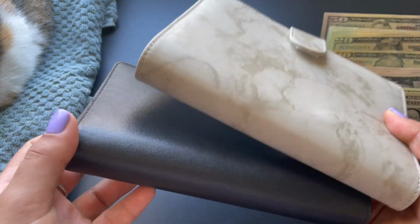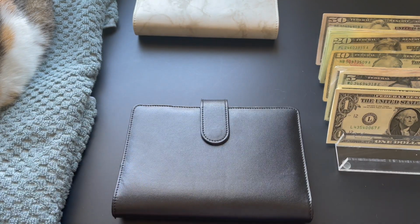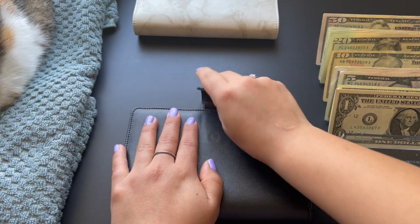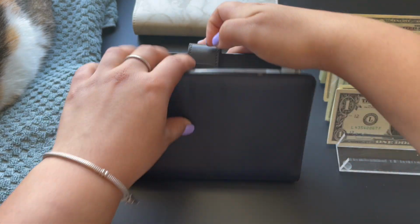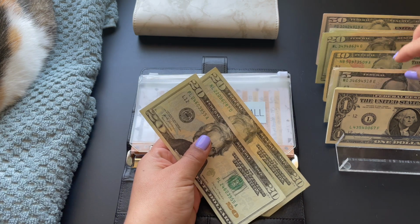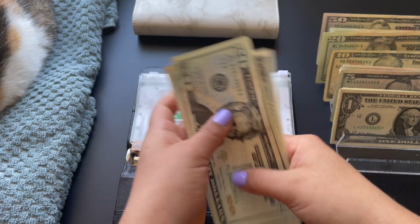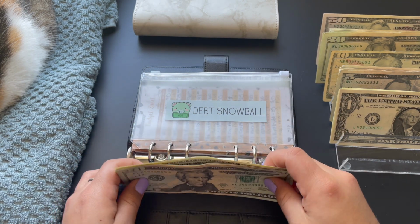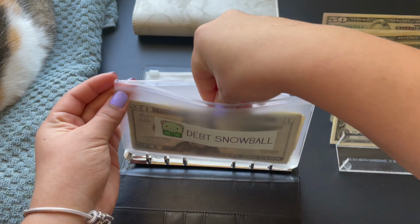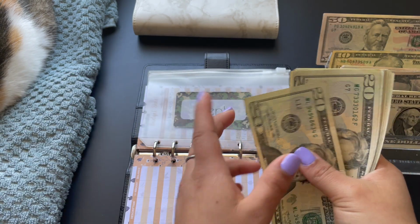As you can see, we only have two binders here, so we're only gonna stuff the black and the high priority savings. I will do a whole separate video talking about why we're only doing two binders at this moment, but that will be for another time. Debt snow is getting $52. Today I will be recording my debt update as well, and I feel very, very proud of myself. So rent is getting $200.